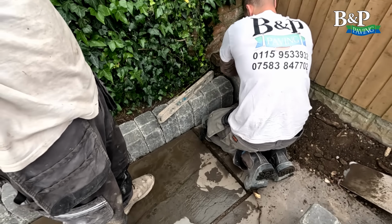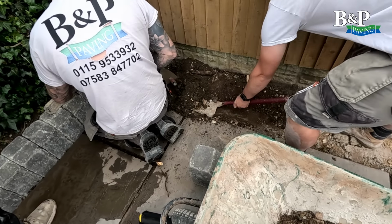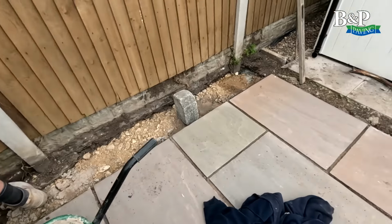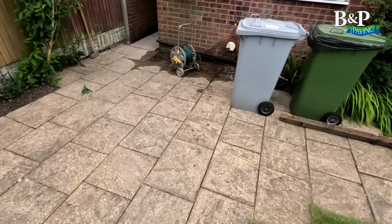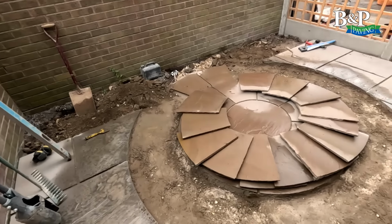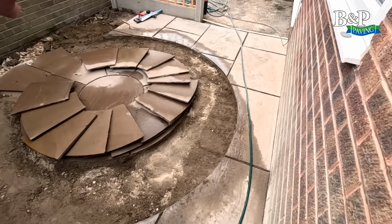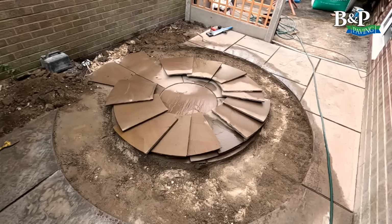First row in, Chris is just completing. Apologies, he's finished on that front now, he's just digging out this side, getting that prep ready. And chipped over. And I'll show you now at the front. See, that's all ready to go. So overlay it, cut it all back, and then drop the inner circle, the outer circle in.